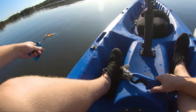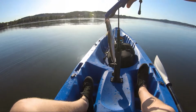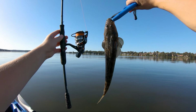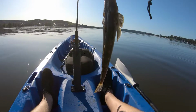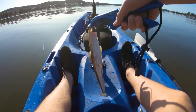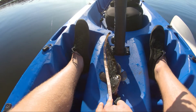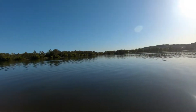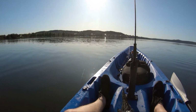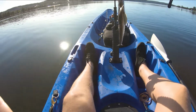Oh, come on. My pliers are all rusted. There we go. Check him out. That's not bad. I think my best flathead was like a 37. So we'll see where he comes off at. He's about a 35. So that's pretty decent on the fourth cast. My best is 37. So I'm pretty happy with a 35.